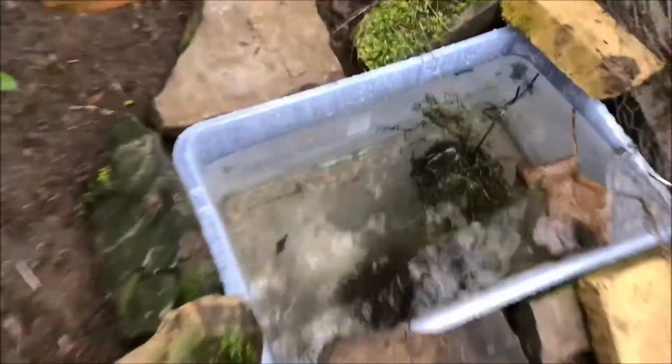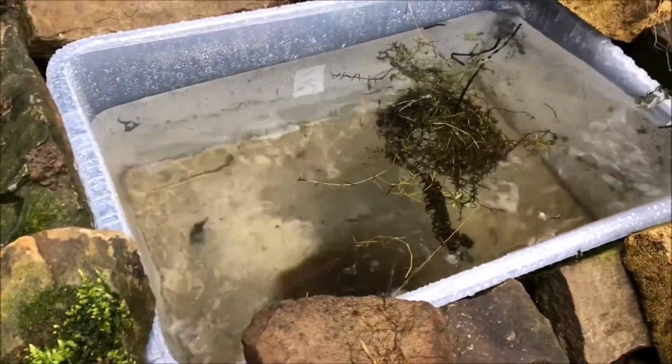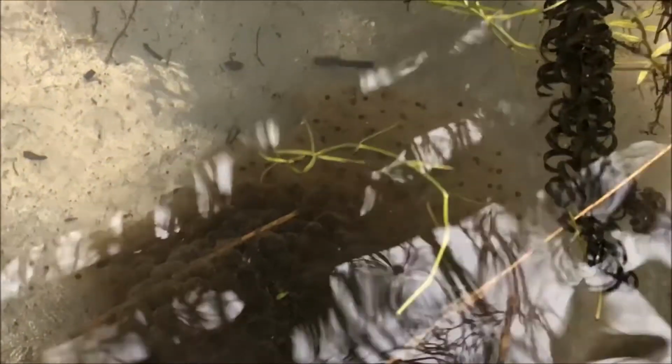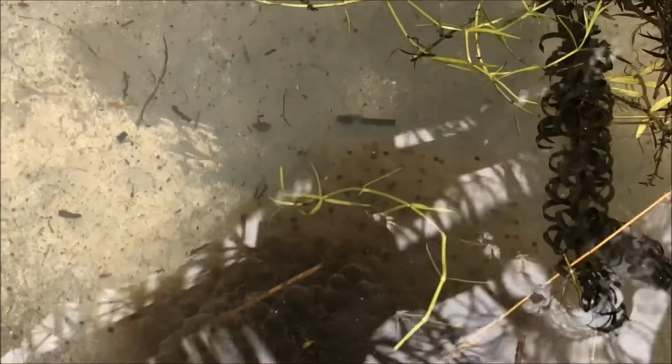My frog spawn. Get that leaf out. So yeah, I'm definitely going to keep watching these frogspawn. Can't wait for them to become tadpoles and keep watching. I ain't got no pets, so I'm going to be watching these all the time.